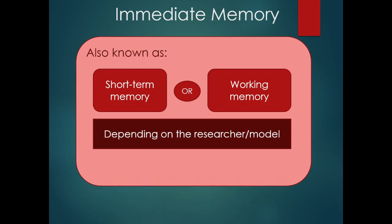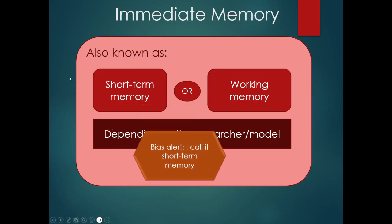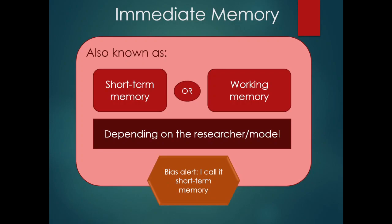It really depends on the researcher and the memory model what term you're going to see. I guess what's been grating on me is that they've been talking about one model that uses the phrase short-term memory and substituting the term working memory. And that bothers me because that's not how the model talked about it, but I guess more recent researchers have adjusted the existing model. I guess they feel like that's an okay thing to do. Bias alert. I call it short-term memory.